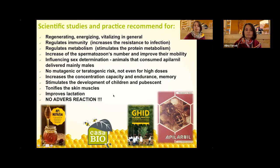Increase the concentration capacity and endurance, memory, stimulating the development of children, tonifying the skin and muscles, and improve the lactation. No adverse reaction, even if they take high doses of apilarnil.